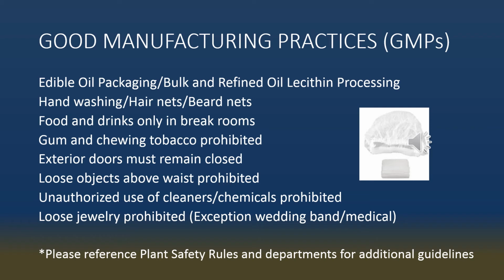This is a food grade facility, so we fall under GMPs, Good Manufacturing Practices. You'll see the following rules listed on the slide.